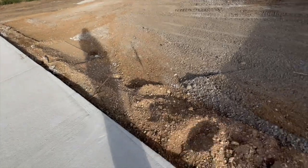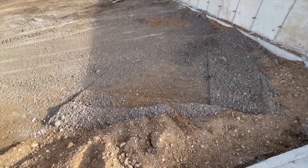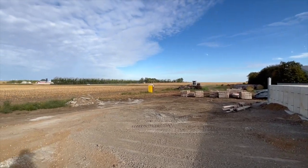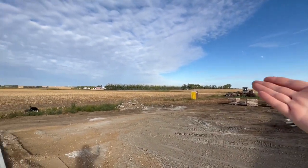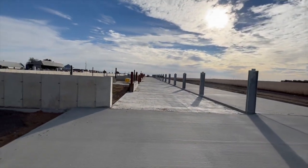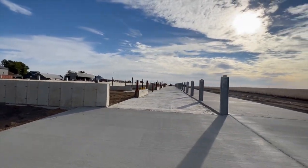So this will eventually, we'll add some fill so you can drive on it and such, but it will become concrete too. But yeah, there's their porta potty that they had for all your viewing pleasure. The dogs are being nuts, but it's starting to actually look like a building.